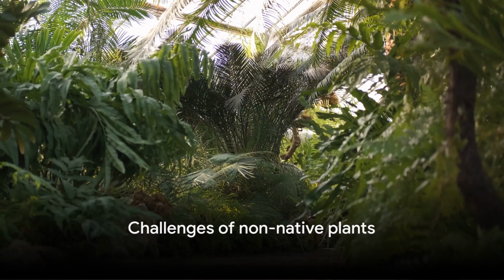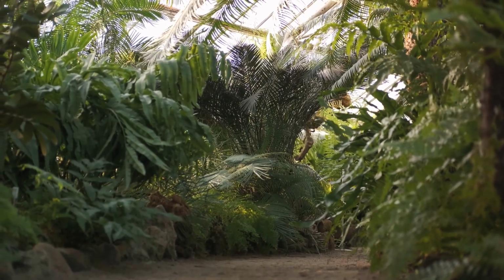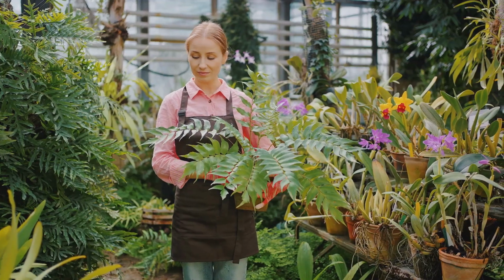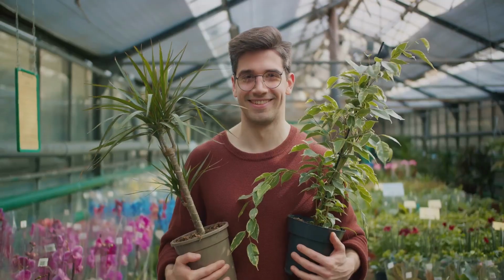Now think about non-native plants. These exotic guests often need a lot of extra care to adjust to their new environment. Frequent watering, specific soil amendments, and constant vigilance against pests and diseases can make maintaining a non-native garden feel like an endless uphill battle.